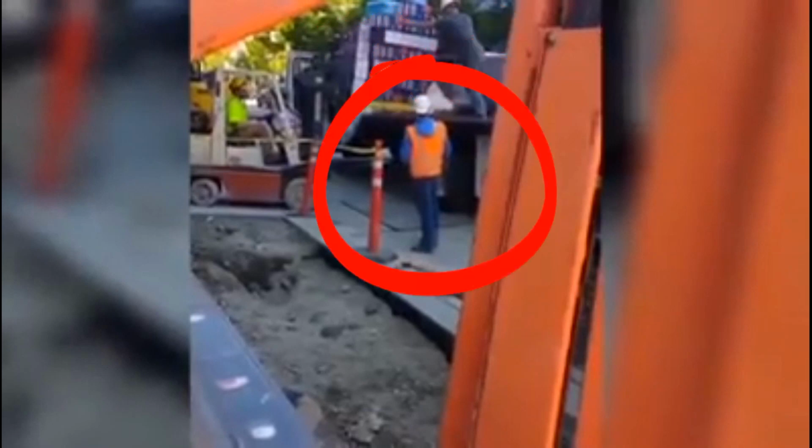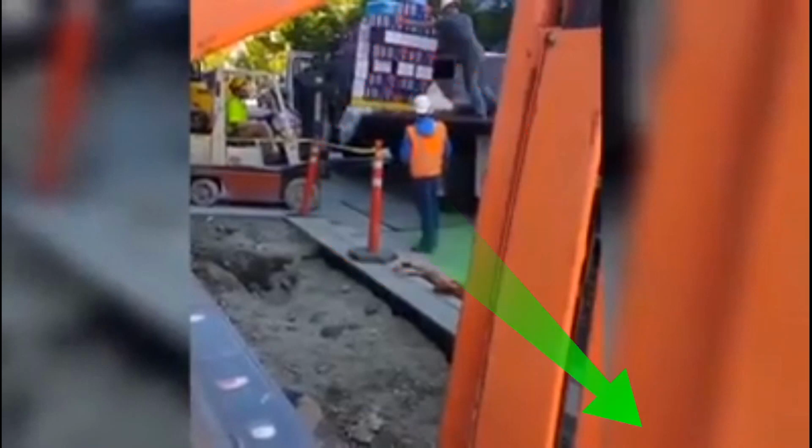Third, why is this guy standing here? Get him away. There's no need to be picking up stuff like this with somebody right here that can get hurt. But safety, he's got steel toe boots on. Great, that'll protect his toes. What about the top of the foot? What about the ankle? What about anything else that could get hurt if a package falls down and lands exactly right there on his foot?